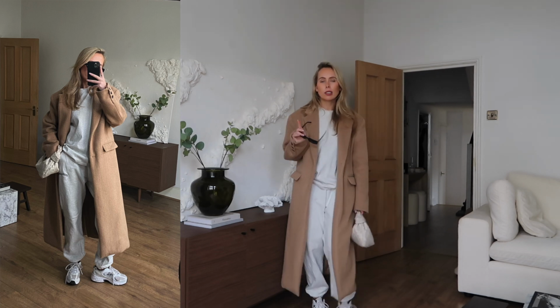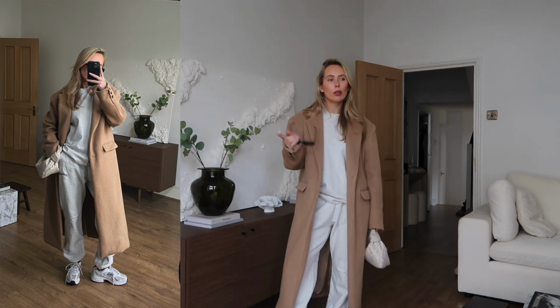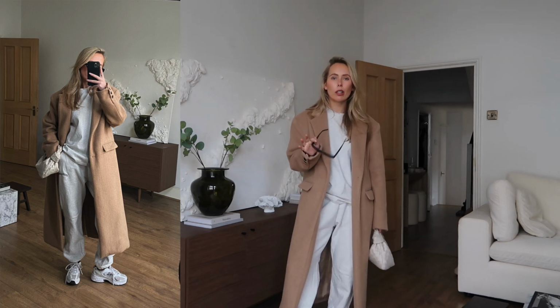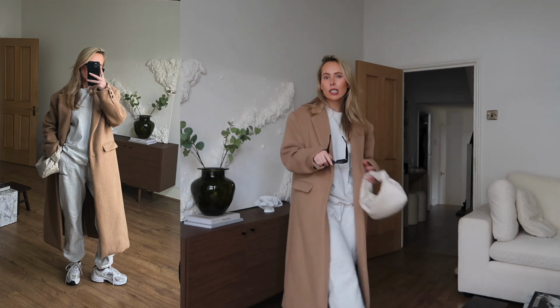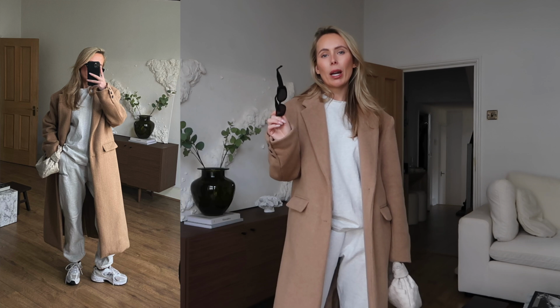I recommend investing in a good camel coat and a grey tracksuit, because that combo together is an absolute chef's kiss. I love it, and I feel like it's underrated. And then just finish your look off with a pair of sunglasses, and you're good to go.